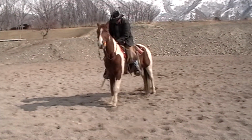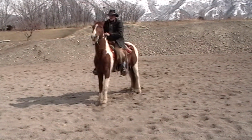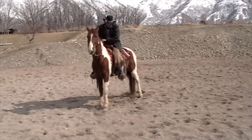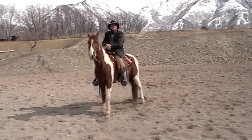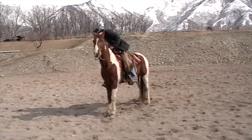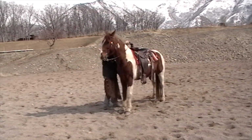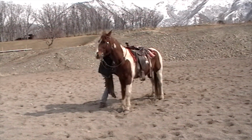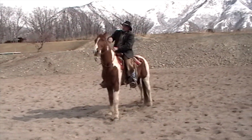For a 15-hand horse, that's pretty easy getting on. I find this technique called parking out, which is quite common back east. You don't see it much out west. I find it to be a lot more convenient on the trail than teaching a horse to sidle up to a fence or up to a trailer fender, or up to a log. Sometimes you're out in places where there aren't any logs. And this is a much more convenient alternative because it can be used anywhere at any time. And it can also be used from both sides.